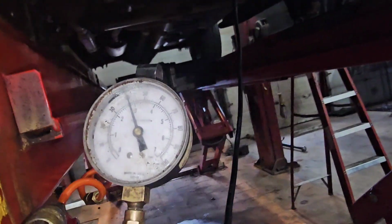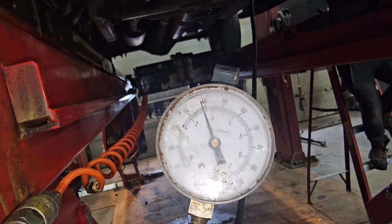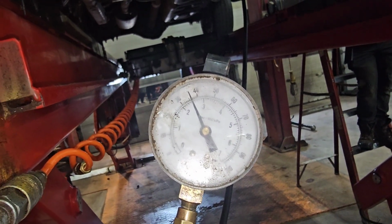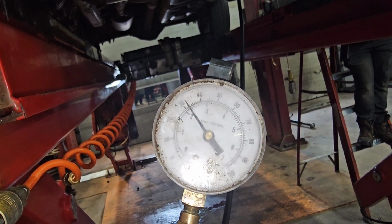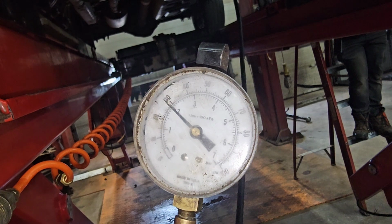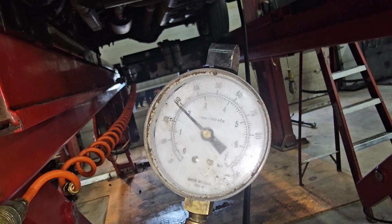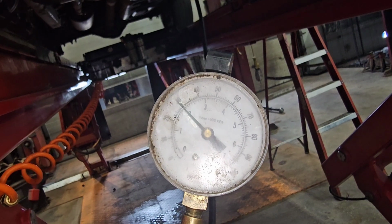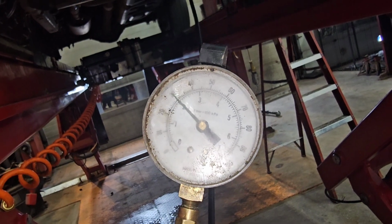So we're at 40, which is good. But we let it run and let's see what ends up happening as it runs and warms up. Dropping down, 30. Yeah, it's got good oil pressure. 28 to 30 psi. Yeah, you could try.